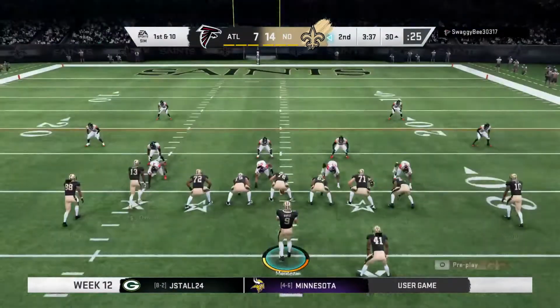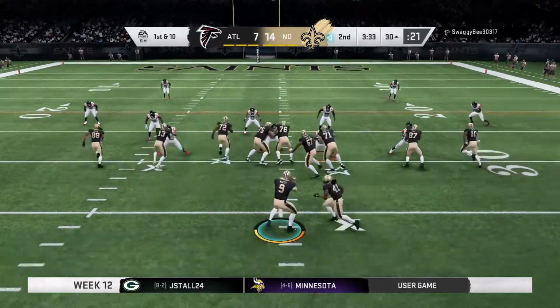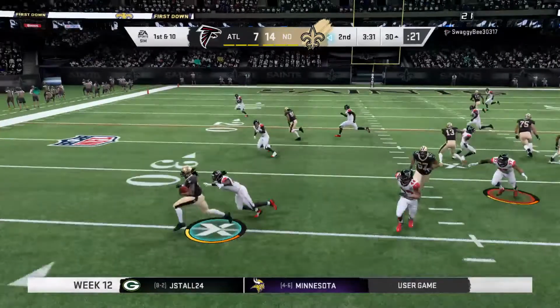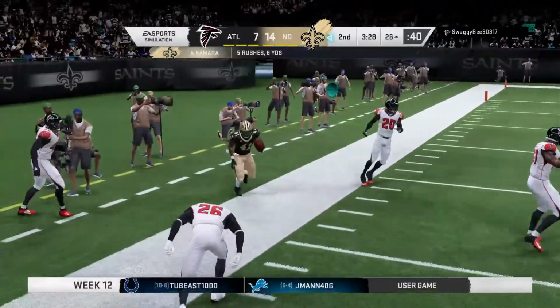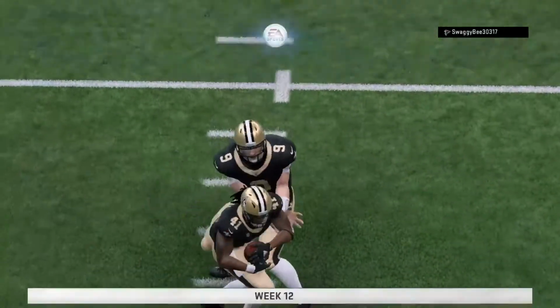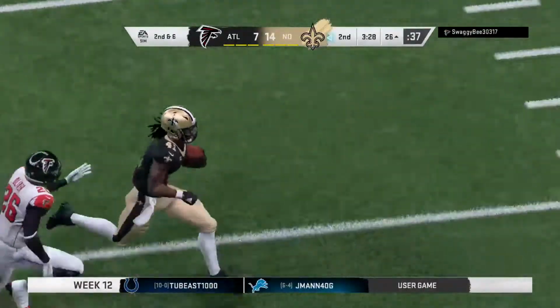The better a route runner you are, the more confidence your guy's going to have in you to go to you in important times because he can trust you being in the right spot, and they connected there and picked up a first down. And he is out of bounds inside the 30. Call it a gain of 4 on first, and that'll make it second down.